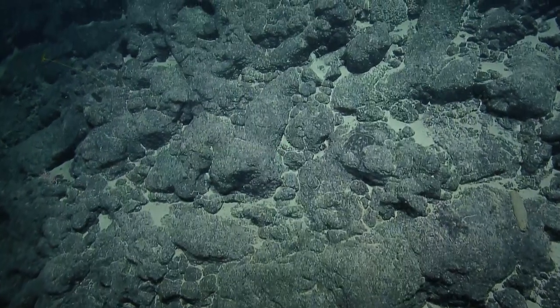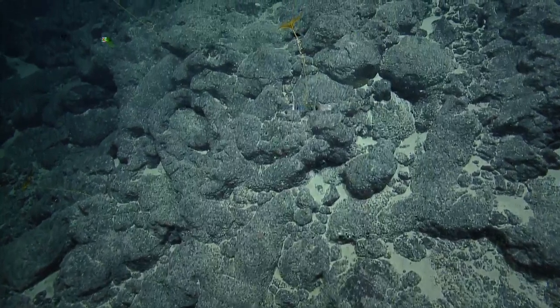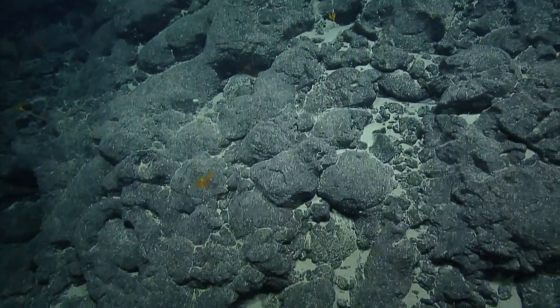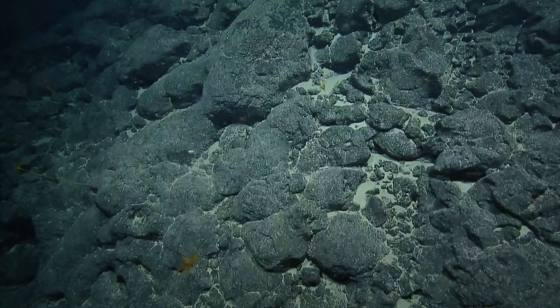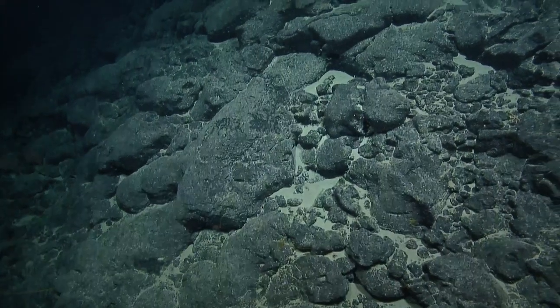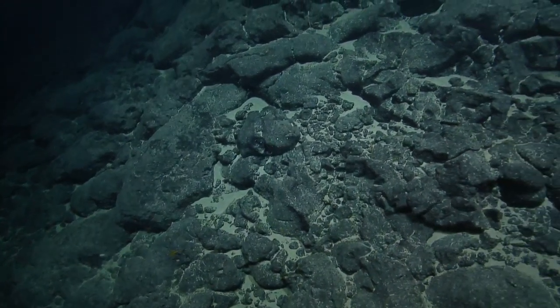Oh, is that a sea cucumber? Okay, you can come up at 20. Coming up. No, not yet. Sorry about that. Looks like crinoids. These rock formations are cool. Are these rocks basalt? Go ahead, you can go for it.